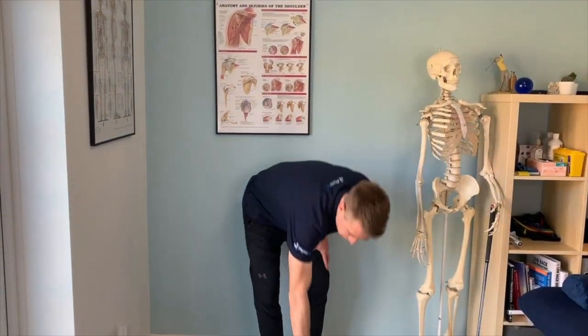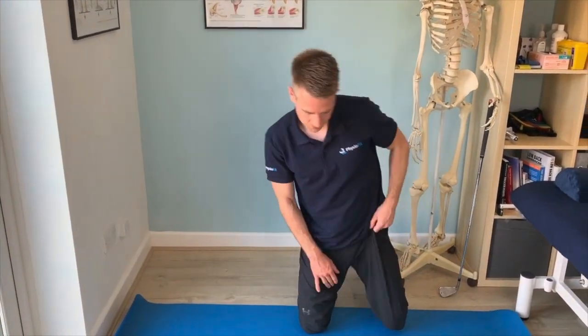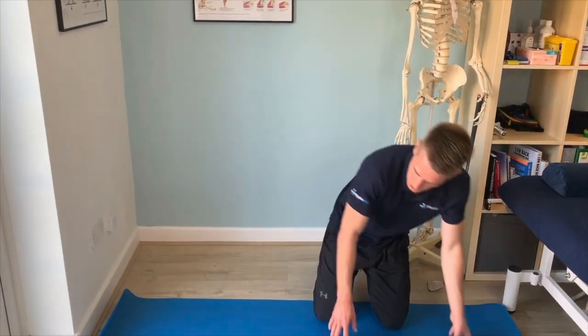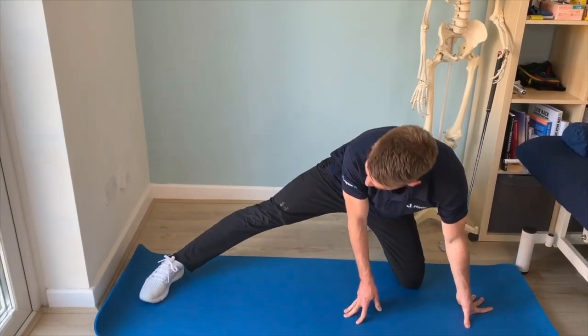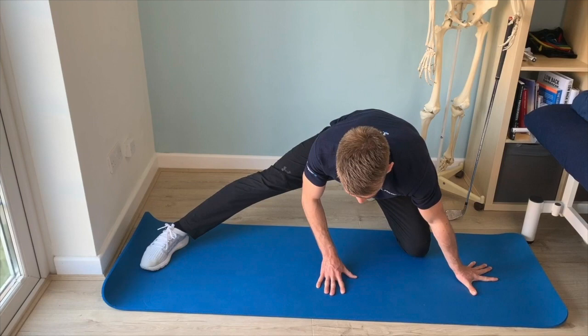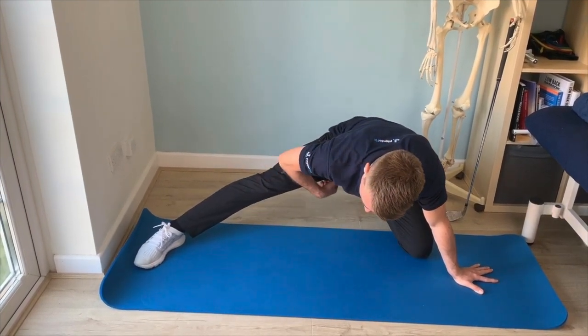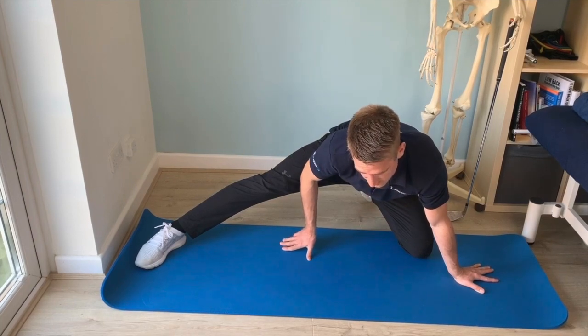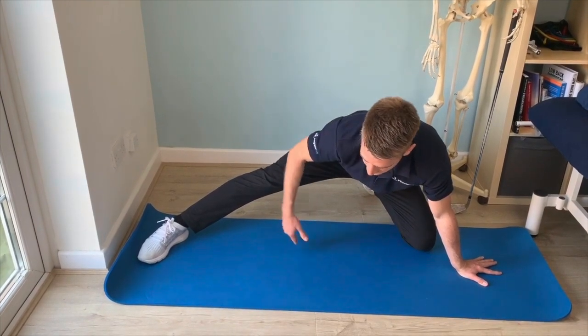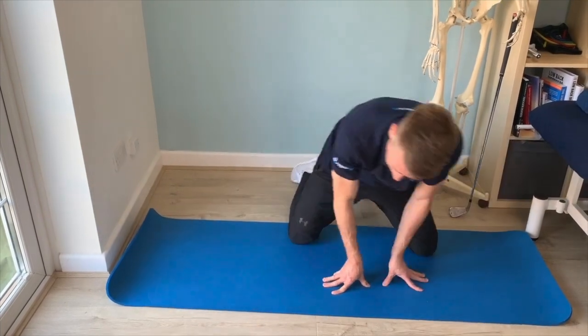So there is another way you can stretch your adductor muscles. If you don't want to do it standing up, you can come down onto your knees. So if we're going to stretch the right one, you're going to take your left leg out to the side. So you've got that angle there, and then you're just going to try and sit back onto your left heel, and you should be able to feel the pull up the inside of the groin. So again, similar thing, we would hold that for 20 seconds and then cross to your other side.